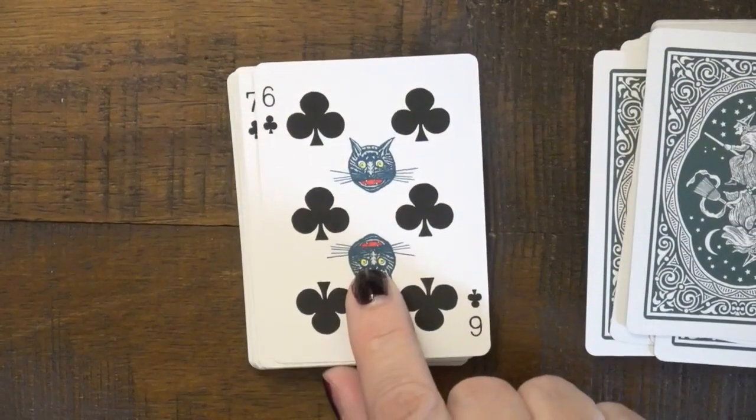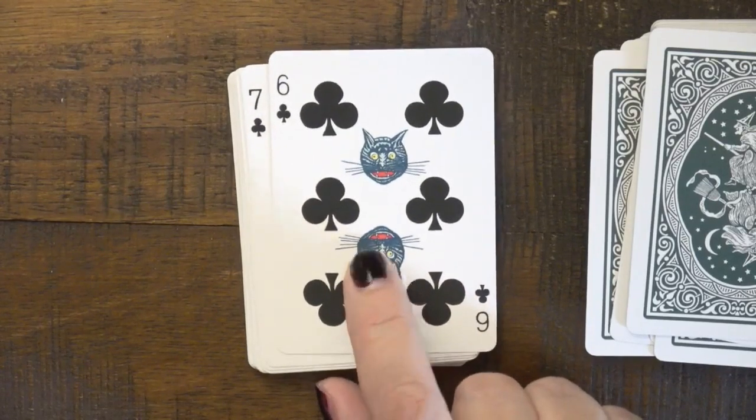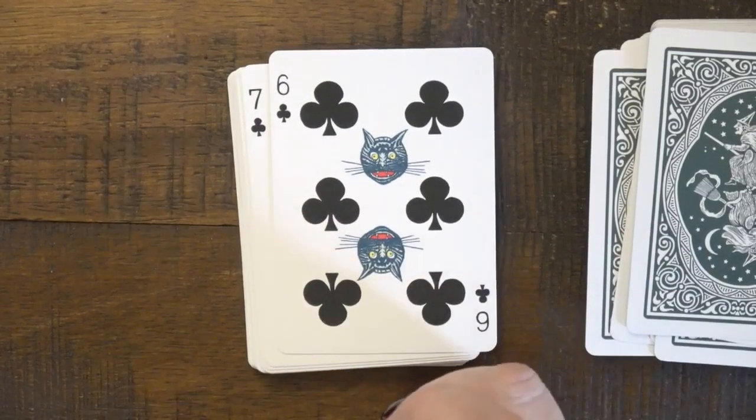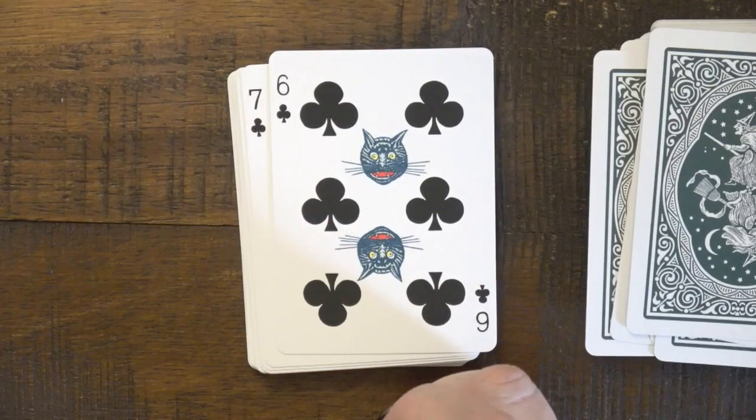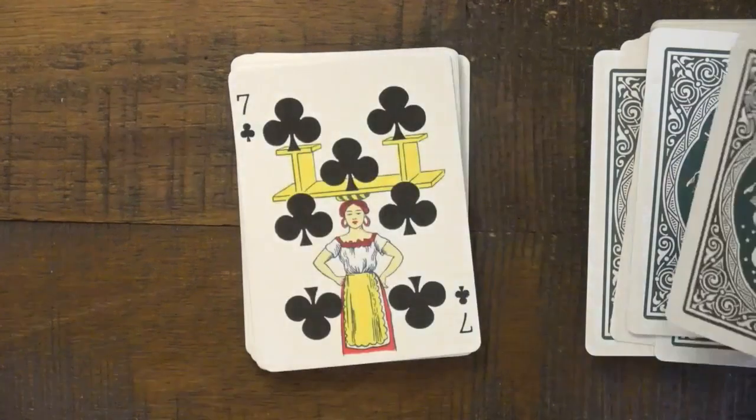Here we have creepy cats in the Six of Clubs. This is definitely bad luck. These are obviously intended to be black cats, which would have been of bad luck. Treachery, fights, defeats, definitely not a good card.